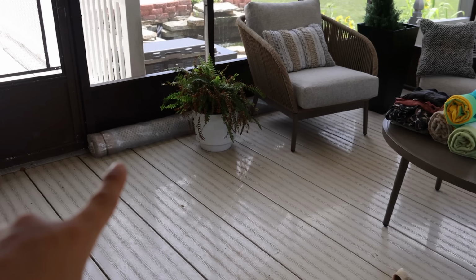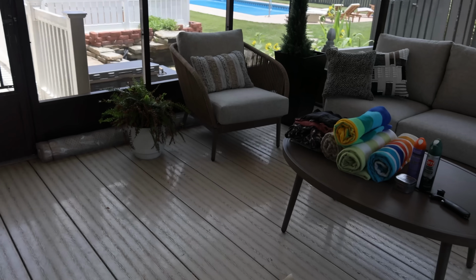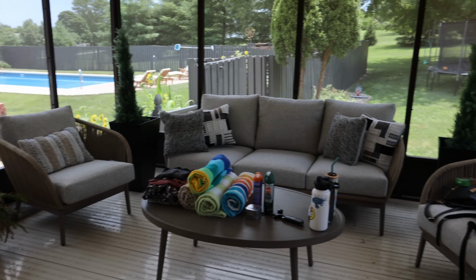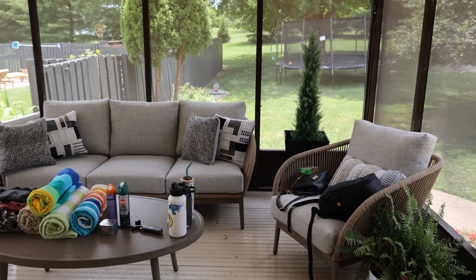I still have not put my rug out because the exterior on this back side is still being painted. It's not done, and I just want one less thing for the painters to move. But we got pool storage, a caddy. I think this is gonna go out by the pool, but I'm excited to put the rug down and get this space all ready for hanging out.